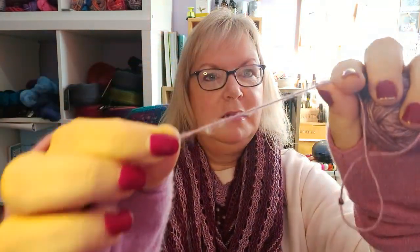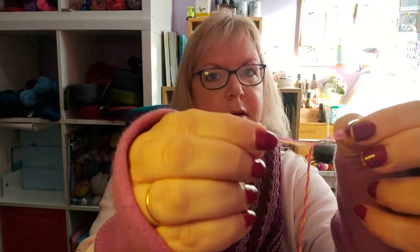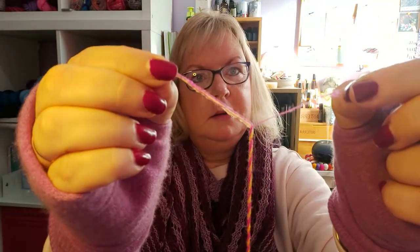This yarn is incredibly soft. It's a singles yarn, which means that it consists of just one single strand of yarn. I don't know whether you can see this. Most yarns have several strands plied together so that you can pull the strands apart like that. But this yarn is just a singles yarn, so it's just one single strand. That makes it perfect for things like shawls.